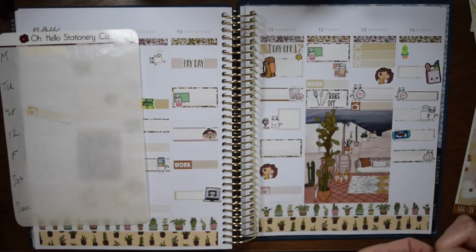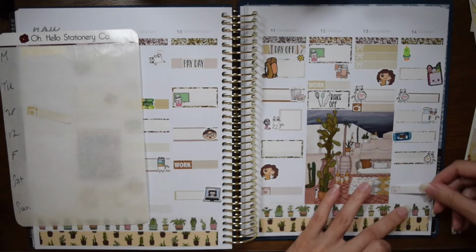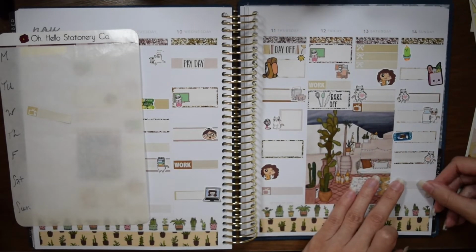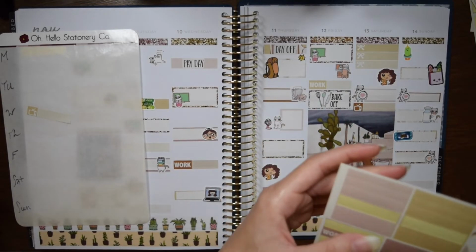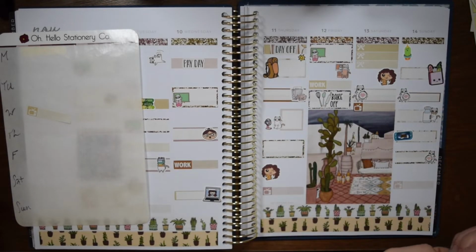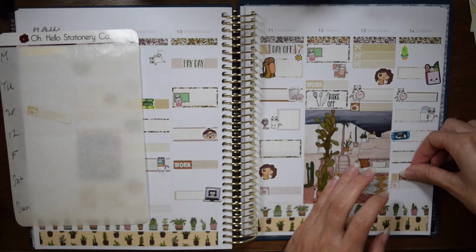After this, the only other thing I'm going to do, I think, is put in a sidebar tracker for dinners. That's all. That's all that's going to happen.